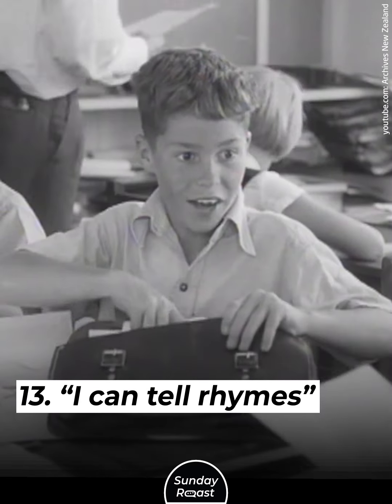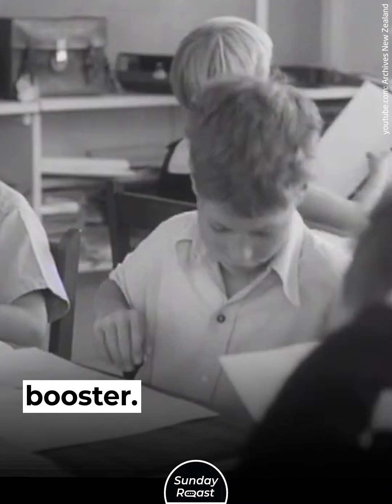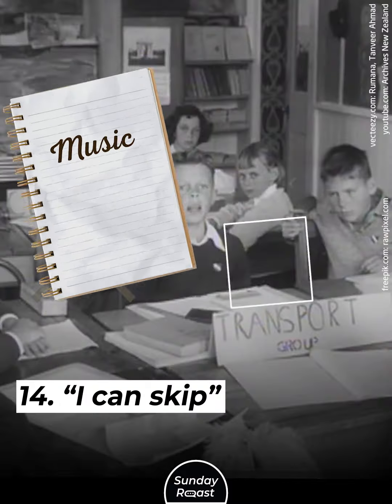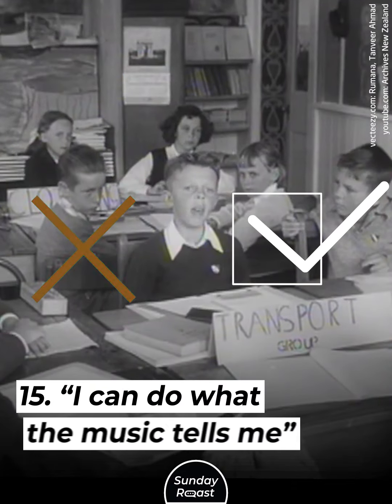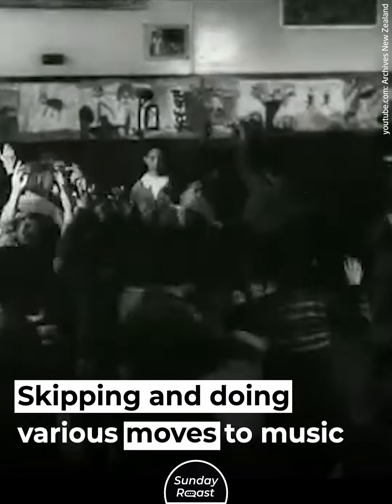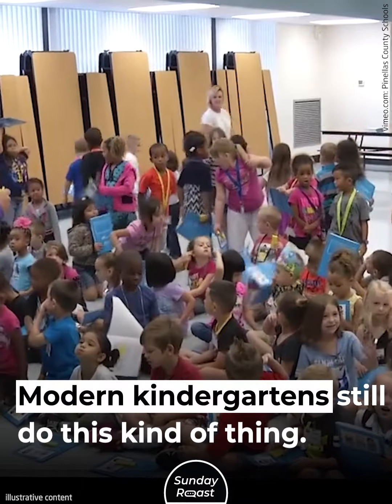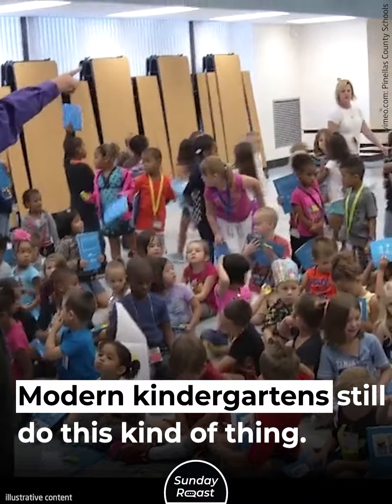13. I can tell rhymes. Memorizing rhymes is actually a great memory booster. Music. 14. I can skip. 15. I can do what the music tells me. Skipping and doing various moves to music is not just fun. It's great for developing coordination skills. Modern kindergartens still do this kind of thing.